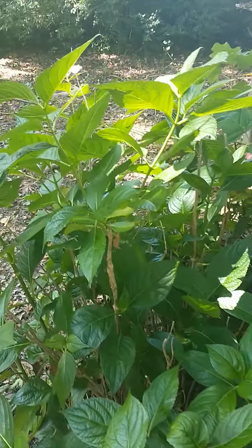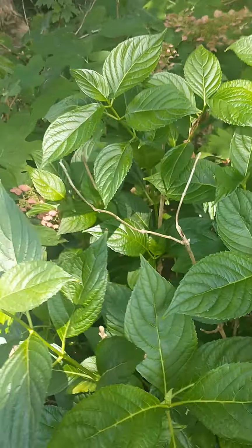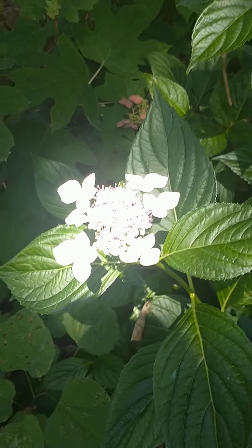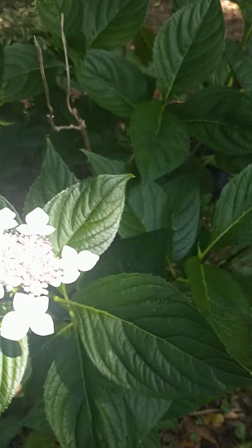And this is a regular hydrangea. I don't think this has ever bloomed. I just feel like it's in way too much shade. I mean, they like shade, but it seems like it's not doing well here. But it has finally bloomed. That's just a really light pink. It looks like it's showing up white here. It's a light pink.